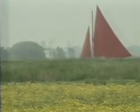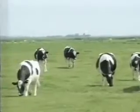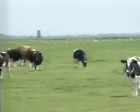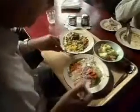All living things need nitrogen to grow. Plants take it in from the soil in the form of nitrogen compounds. Animals eat plants and so take in nitrogen as protein. Humans eat plants and animals, so we get nitrogen from both.